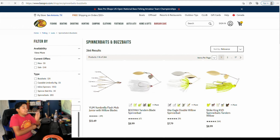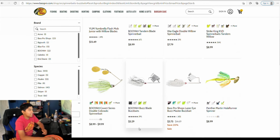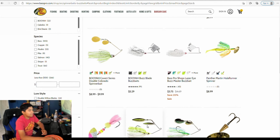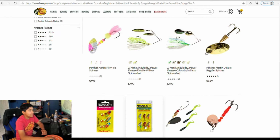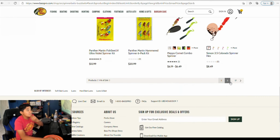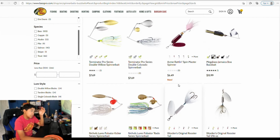I don't know anyone in my family that's caught a fish on one of these. Like, it's very hard to catch a fish on one of these nowadays. Okay, so I think I'm gonna do one spinnerbait and one buzzbait, just so I can even it out.